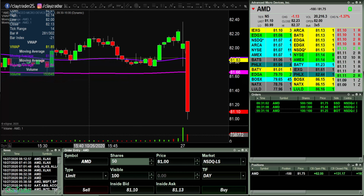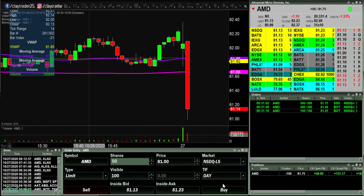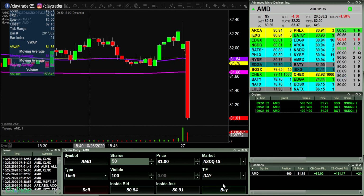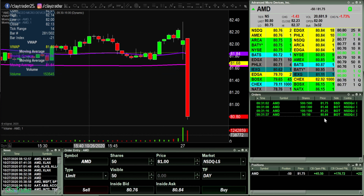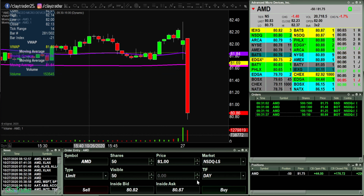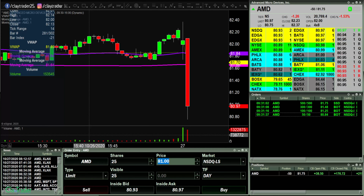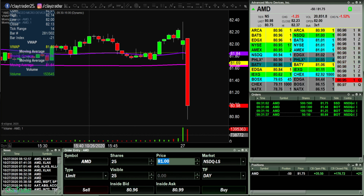Would like to try to see a break down below 81, but let's see if it can actually get down through 81. It can. So it took out another 50 there at 80.85. Although I think this thing's probably going to want to be bouncing here. Although I only have 50 shares left, so even if it does bounce back up quite a bit.